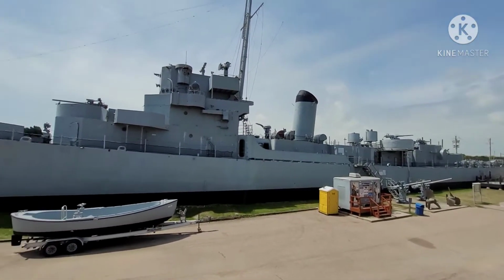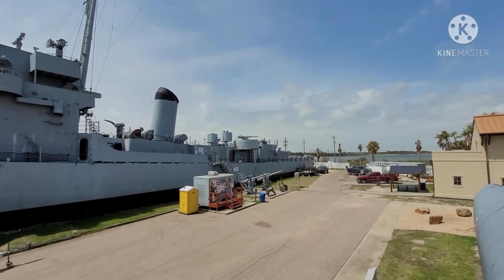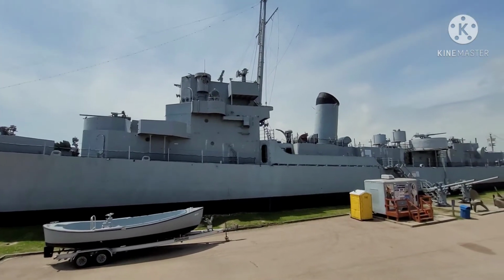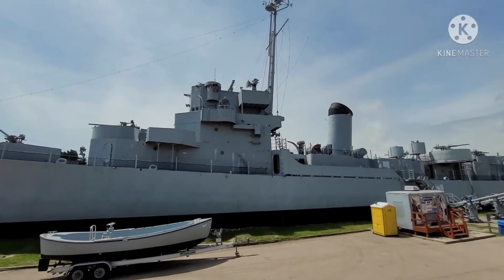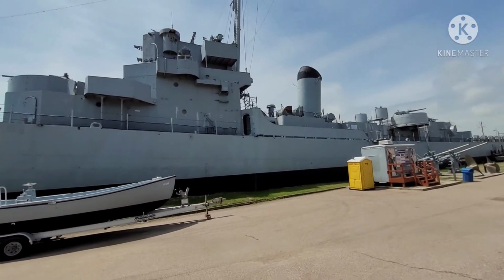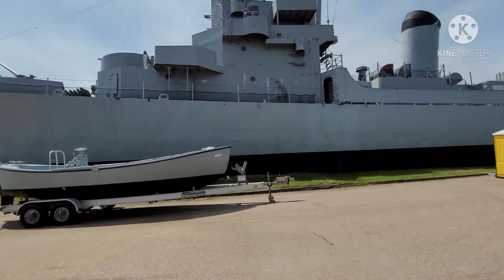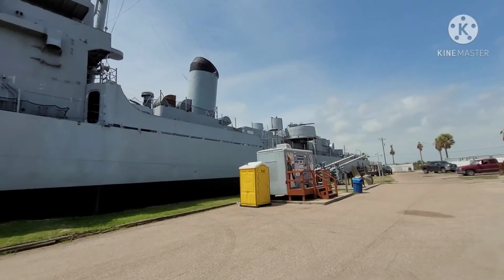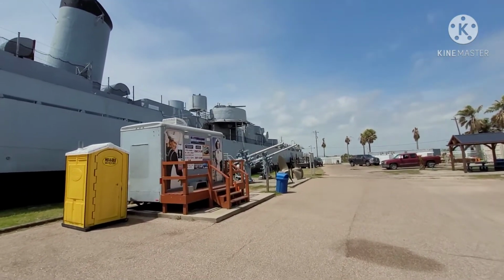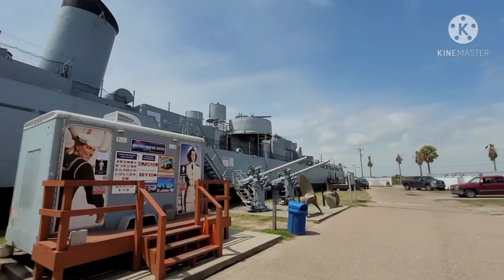USS Stewart, destroyer escort. I'm still on top of the submarine right now, but it's about the best view you can get of this whole ship. We're going to be going on that thing in a second. But obviously this thing's larger, but about the same length to some degree. Not really sure of the dimensions altogether, but big ship nonetheless. Getting ready to go on inside.